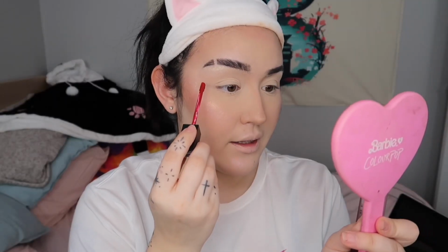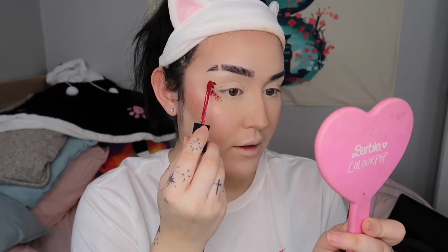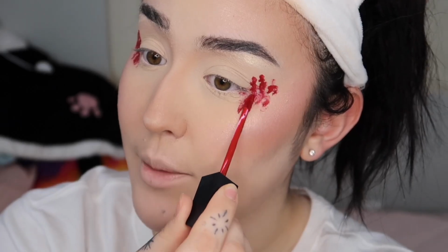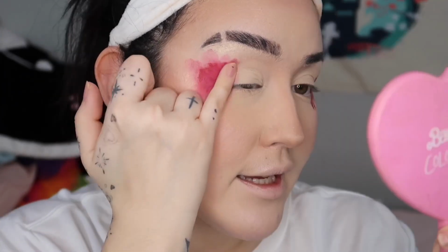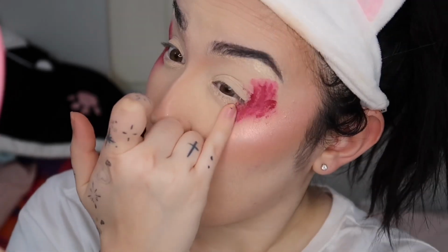So I'm gonna go ahead and just messily apply the lipstick on the outer corner of the eye. Honestly, the messier the better. I'm gonna go ahead and take my pinky finger and just blend the absolute shit out of it. Like I said, the goal is splotchy. Just drag underneath the lid.